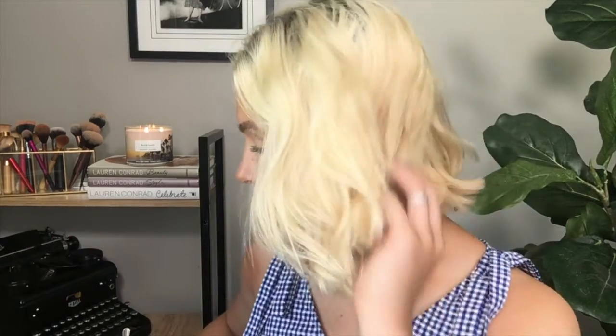I am going to do my hair really quick and kind of show you what I like using on my hair at the beach to finish off this look for you. I'm going to go in with this Mediterranean Sea Mist first, and then I will go in with the Verb Sea Spray. I just like the scent of this one.